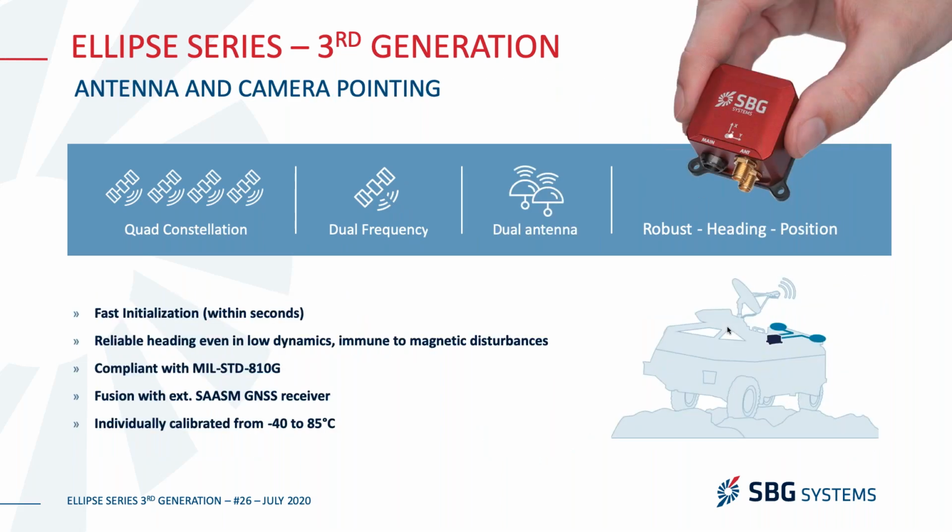The next one is everything around antenna and camera pointing. It could be both military or civil applications. A lot of that might be military, so we tried also to focus a bit on that. So here, dual antenna will be a key element to have good accuracy of the antenna pointing. That's something that we are going to do mostly with the Ellipse D. Quad constellation and dual frequency is also key to make sure that whatever happens, your system will be able to detect any spoofing or any interference, as Alexis was describing before.